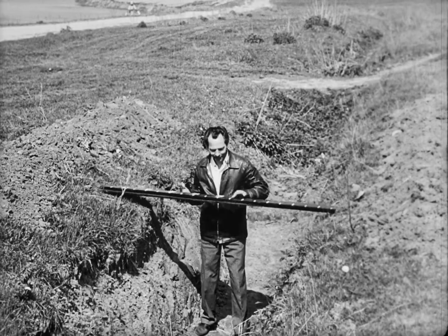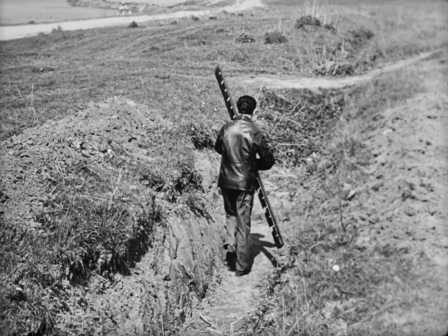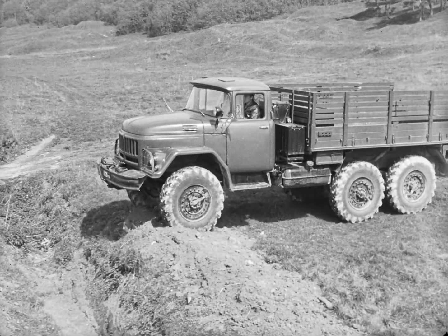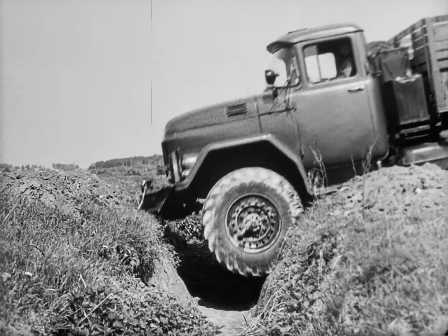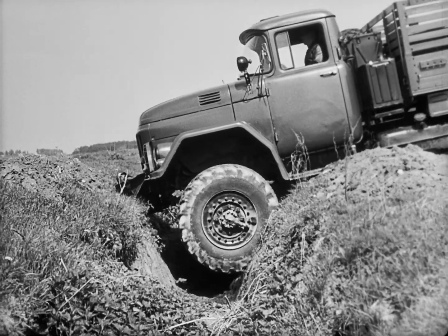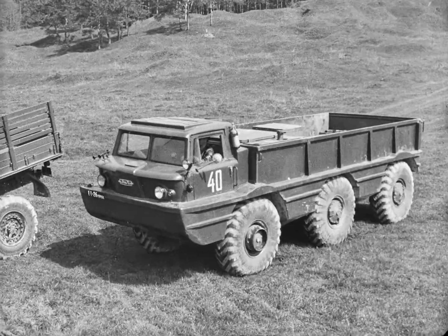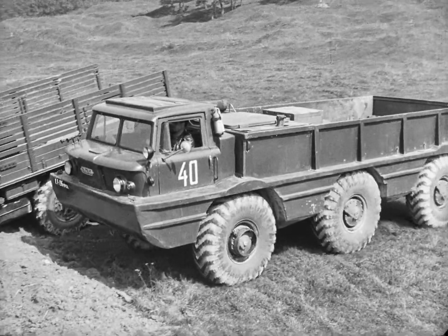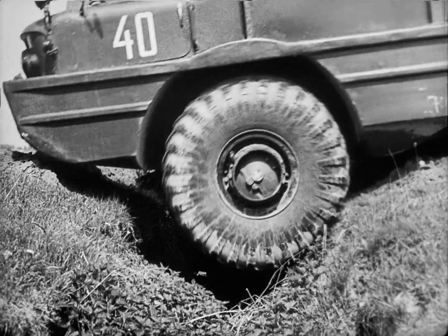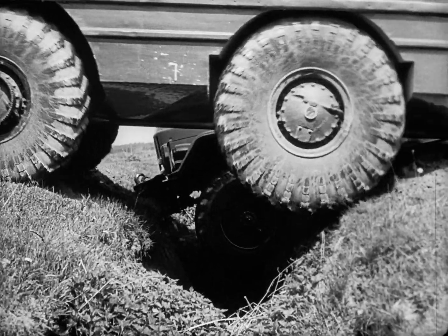A ditch of a normal profile. The car, made according to the usual scheme, gets stuck in it. With the current trend of sheltering manpower and equipment in deep trenches, such obstacles can be very frequent for an Army vehicle. The new three-axle scheme in these conditions has a clear advantage.